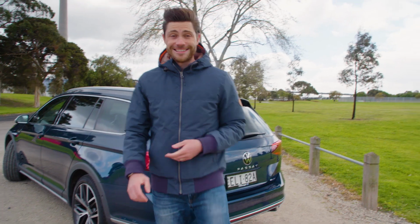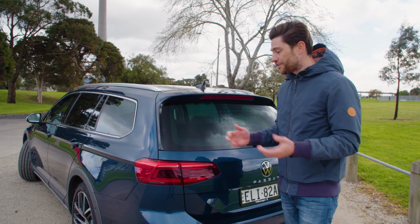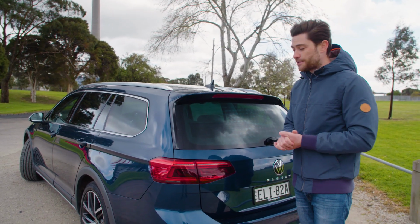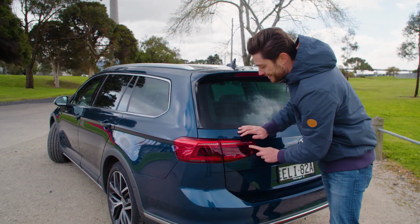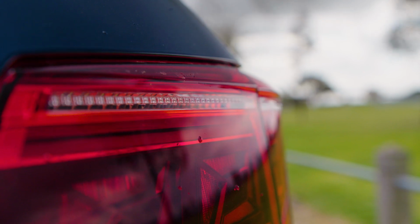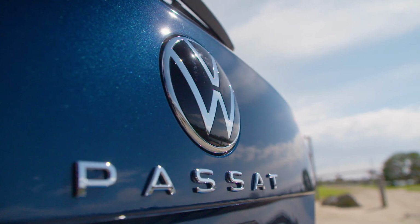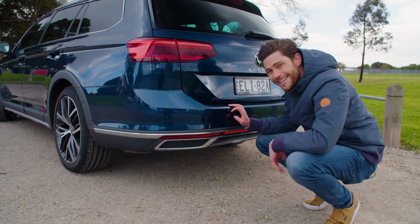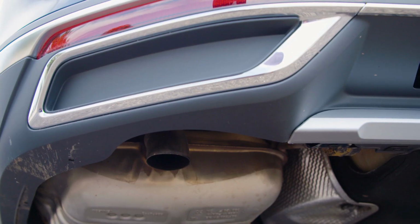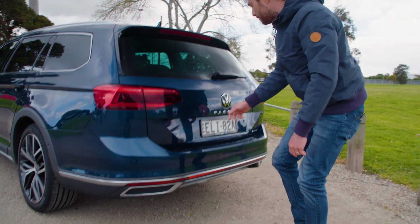It's around the back where we get to this car's key strength compared with most SUVs. But let's first talk about the taillights. I mentioned earlier that all Alltracks get LED taillights, but this premium version gets premium taillights as well. And that allows for a sequential indicator and a really cool on-off sequence. Passat badge, nice and proud across the tailgate here. We also get chrome finishes around this exhaust outlet, but I am sad to report that that's fake, unfortunately. The actual exhaust outlet is all the way underneath there. We do get rear parking sensors integrated into the bumper, and the tailgate is automatic.